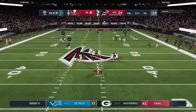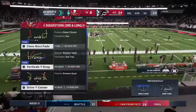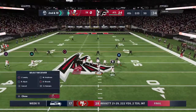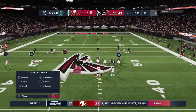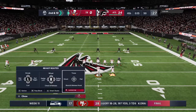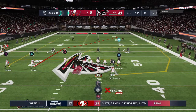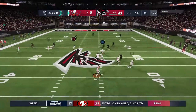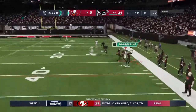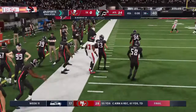From the midfield stripe, they'll look to throw. And that is incomplete. Down to 15 seconds now. Brandon Ayuk, the one he was looking for. And it's second down. 2nd and 10. Into double coverage, and it's intercepted. Picked off by Byron Murphy.